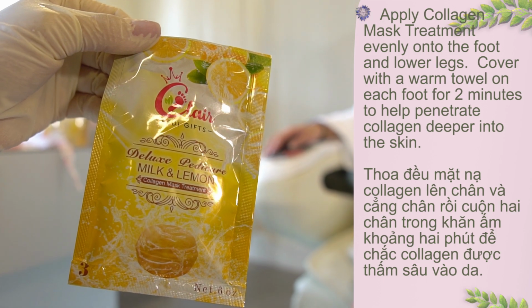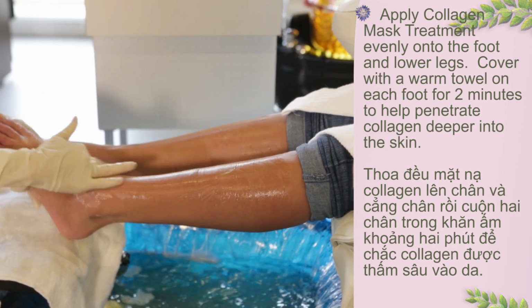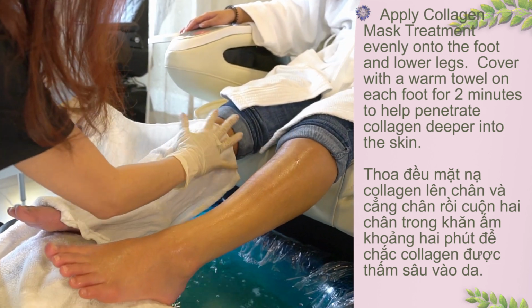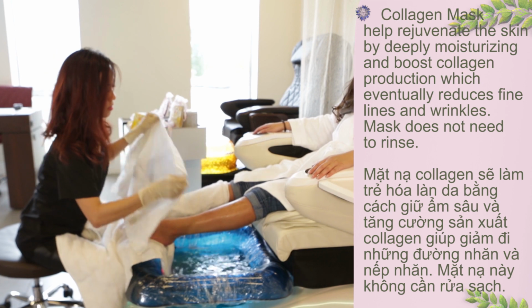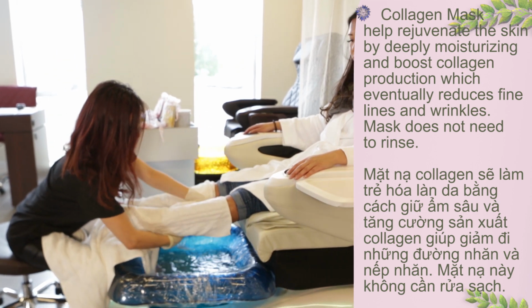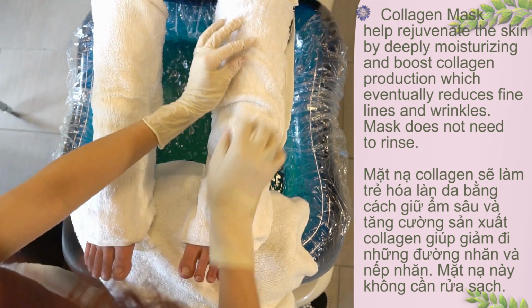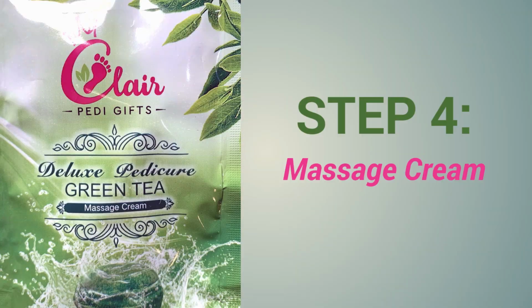Step 3, apply collagen mask treatment evenly onto foot and lower legs. Cover with a warm towel on each foot for 2 minutes to help penetrate collagen deeper into the skin. Collagen mask helps rejuvenate the skin by deeply moisturizing and boosts collagen production, which eventually reduces fine lines and wrinkles. Mask does not need to rinse.